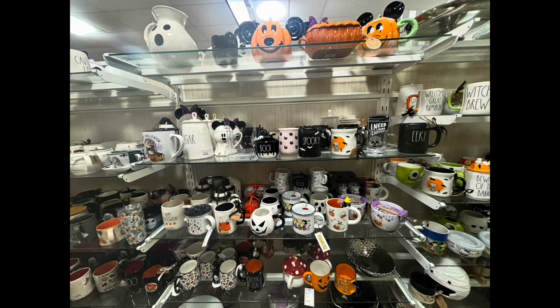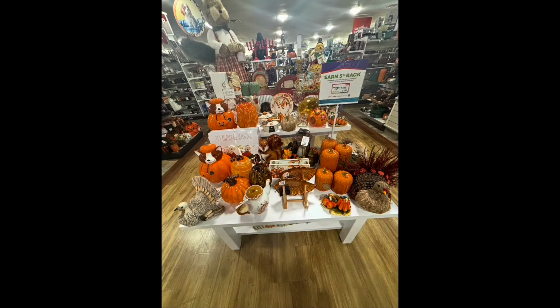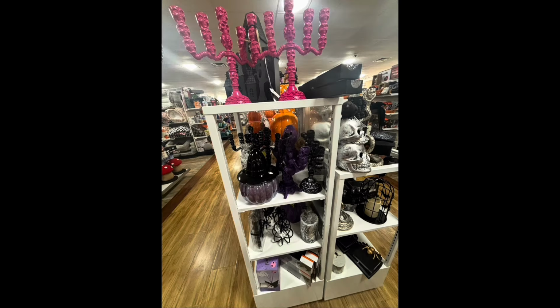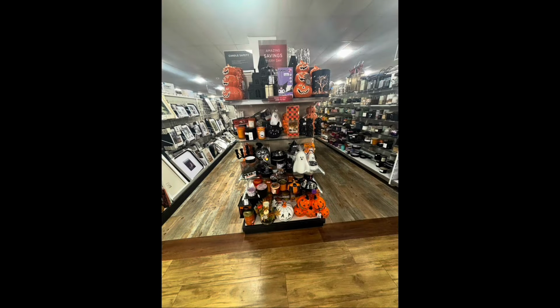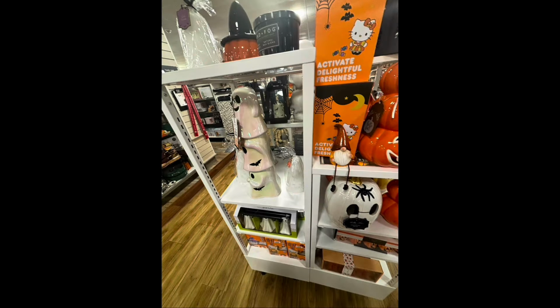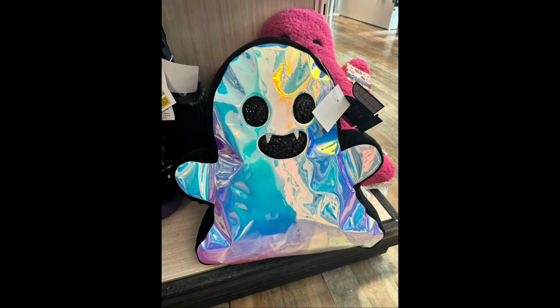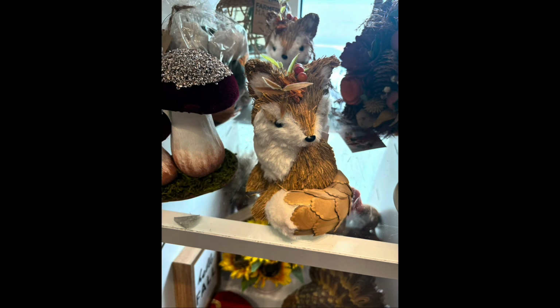So some of these photos, you'll notice, were the original ones that I took when I first walked in the store. And then there are other ones that I backtracked and went back to those certain areas to retake photos. There were several cute ghost pillows, including this one that looked like a disco ghost with vampire fangs. They had this cute little fox statue. I'm kind of warming up to the fox as fall decor.